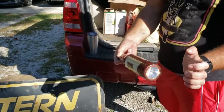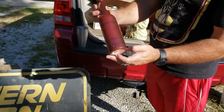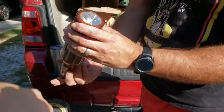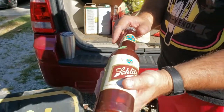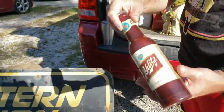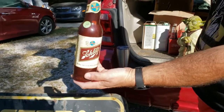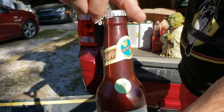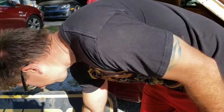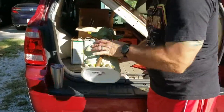Schlitz, this is not a beer. It is plastic. It has lights in it. It looks like a flashlight. Oh, it is a flashlight. Hey, I didn't know that. Well, anyways, it's a flashlight. 50 cents. I thought it was just a piece for decorating at the bar. Oh, you turn it on and off. You can hear it clicking. Definitely. That's pretty cool.